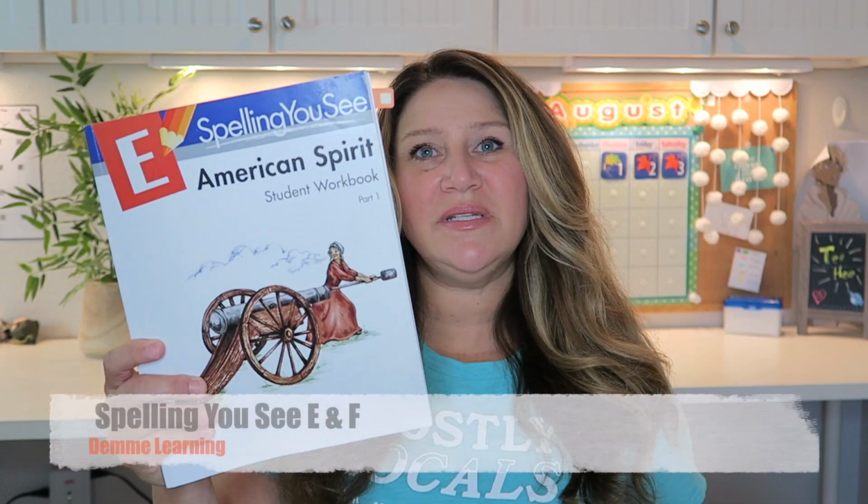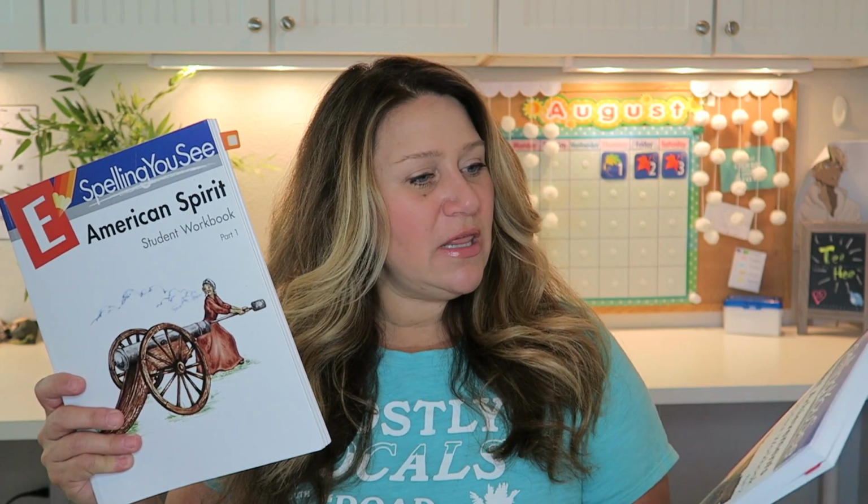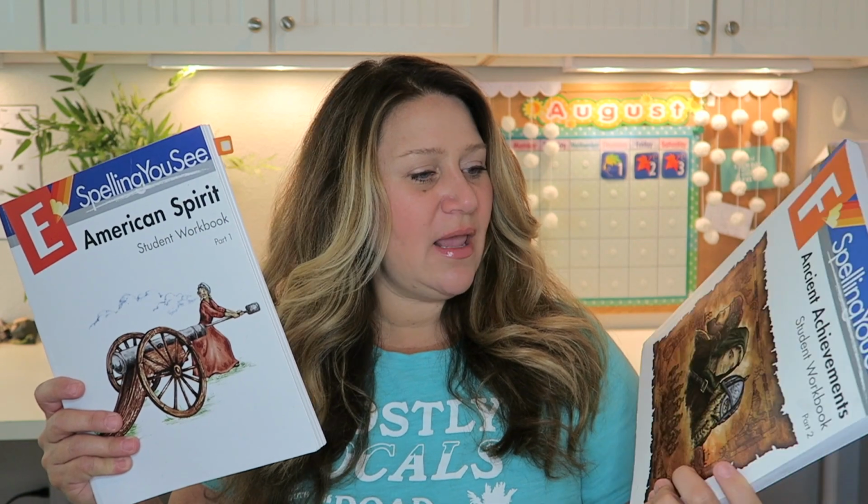So this year she is going to be completing her Spelling UC Level E. This one was American Spirit themed. She doesn't have that much left on it. She has about this many pages left. So I do like her to finish these books because I really like the content in them, and I don't see any reason to waste worksheets. So as soon as she finishes through these, she will move on to Level F, and this one's theme is Ancient Achievements. And yeah, we're really liking Spelling UC.